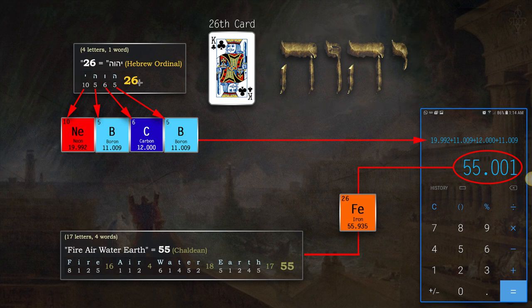Notice, you know, the 26 is the king of clubs. And the clubs, folks, is the mind. It's the king of the mind. If anything's going to run us, it's going to be the mind, not the physical. The king of the mind, Yod-Heh-Vah-Heh.